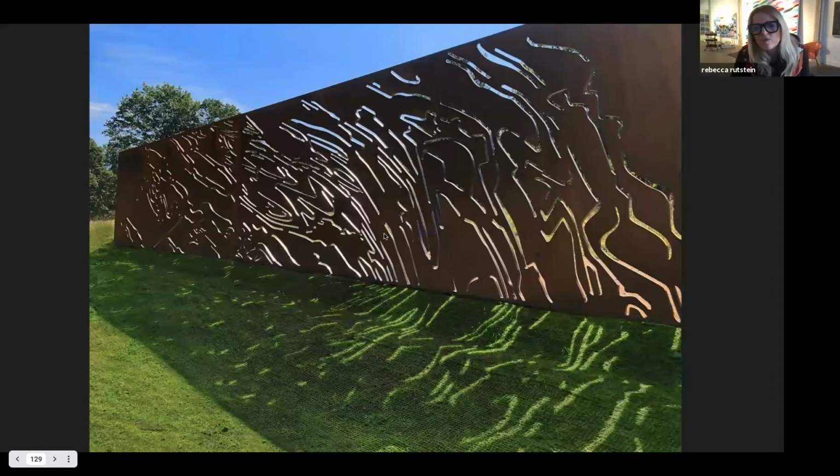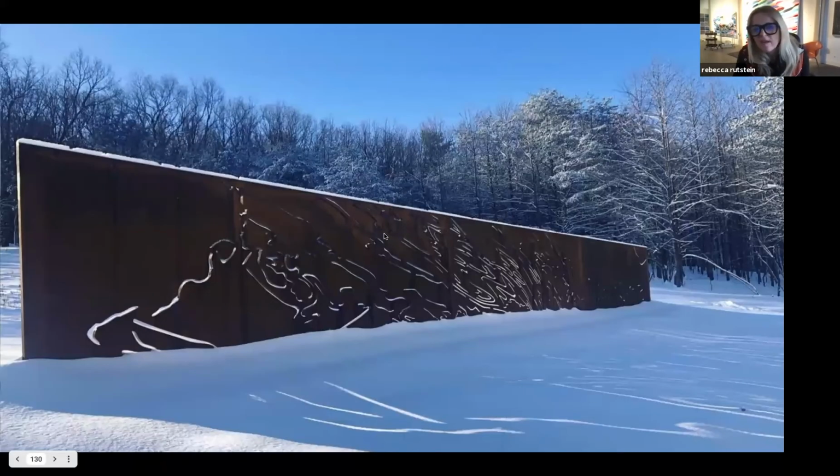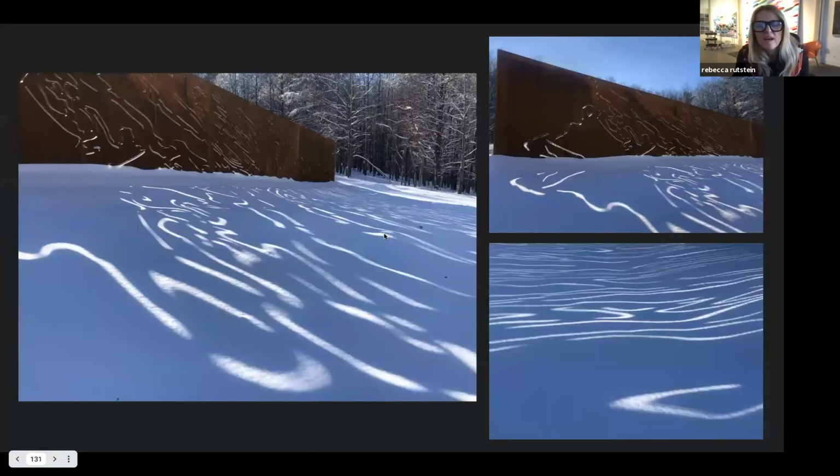This is another opportunity with this piece: light filtering through the openings and creating almost an extension of the sculpture. It really happens a lot in the wintertime in the snow. I really am enjoying watching it change through the seasons, not only with the colors that are surrounding it, but just the way the light is different. It keeps surprising me at different times of different seasons. So these are some ways in which the sculpture is almost becoming an extension of itself with the light.